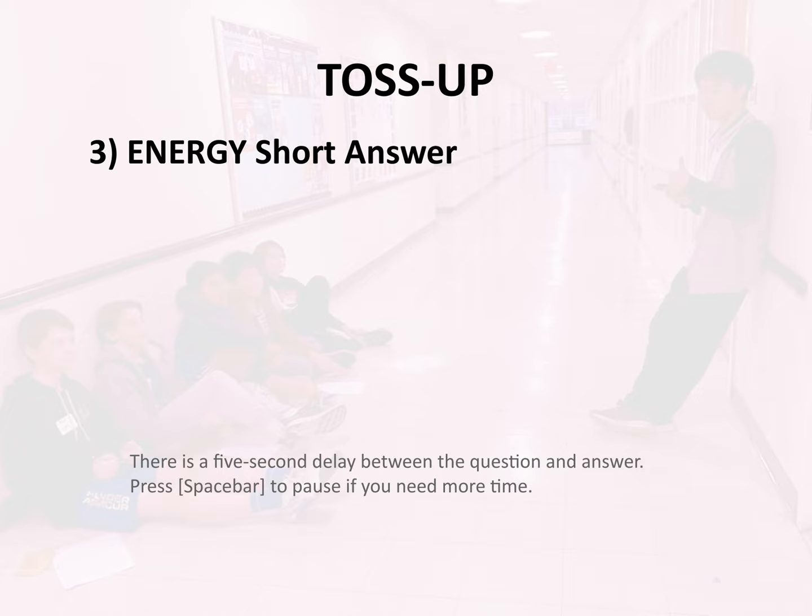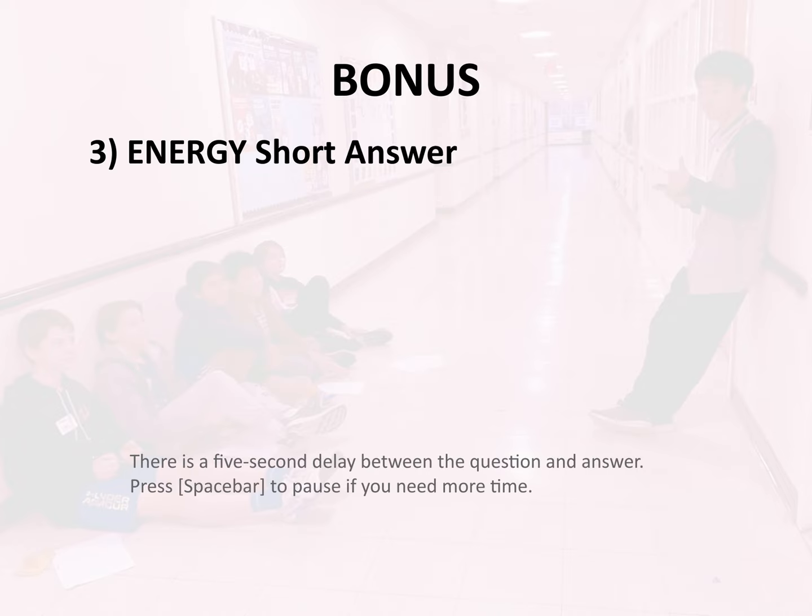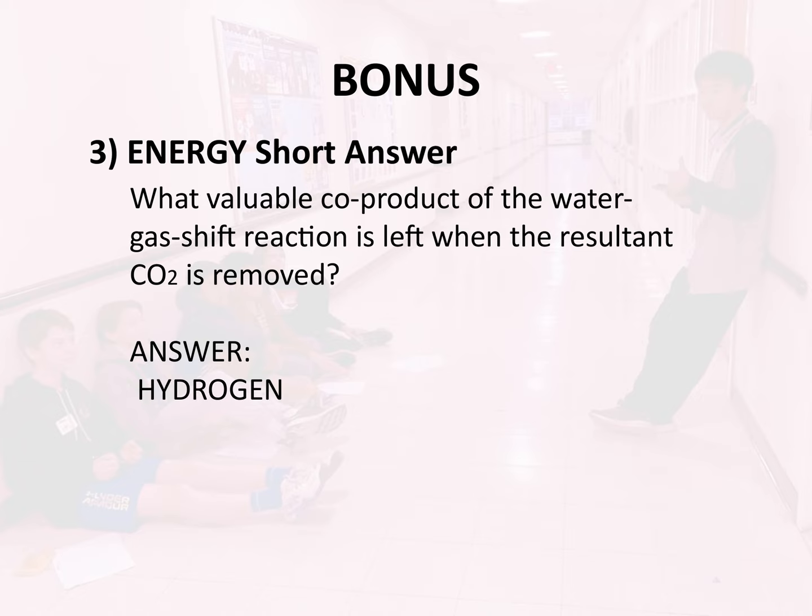Toss-up 3. Energy short answer. Named after its inventor, what battery powered the earliest telegraphs? Answer. Daniel cell. Bonus 3. Energy short answer. What valuable coproduct of the water-gas shift reaction is left when the resultant CO2 is removed? Answer. Hydrogen.